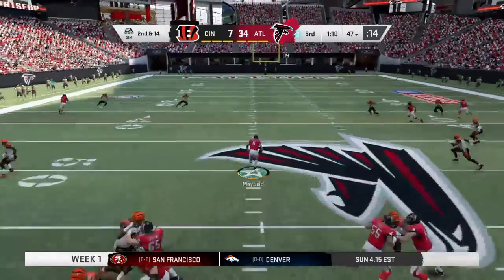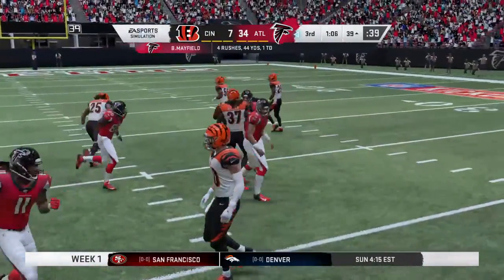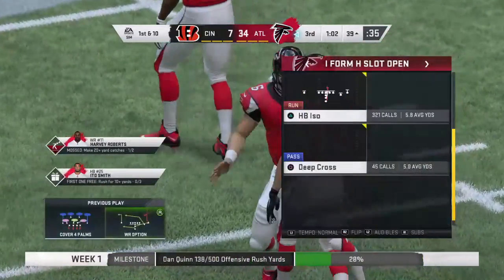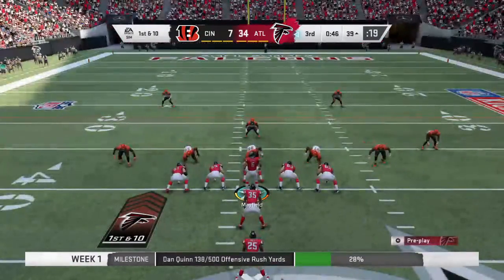Mayfield. And an alley to run. Opted to run for it. The decision a good one. Picking up the first, getting 14 yards on the scramble. That was a lot of open space out in front of him, wasn't it?